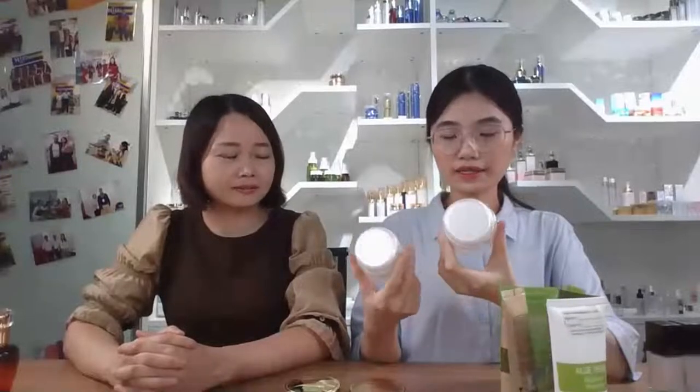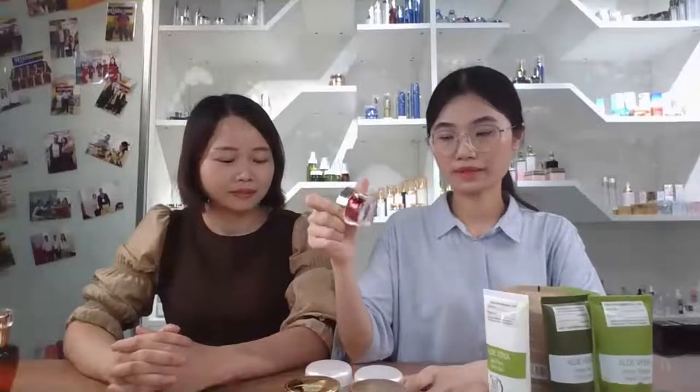So you can use this bigger size jar for face cream, and the small size for eye cream.